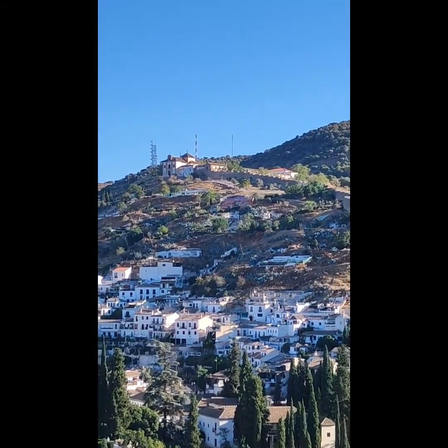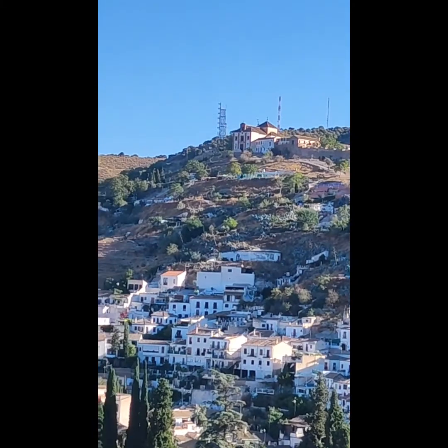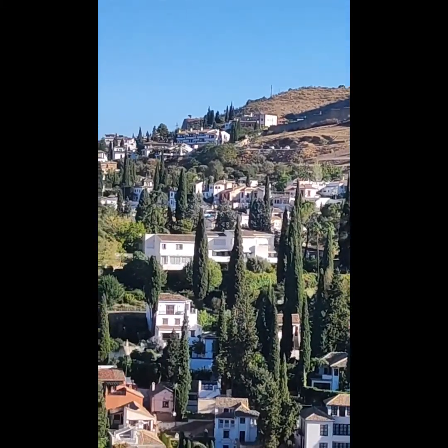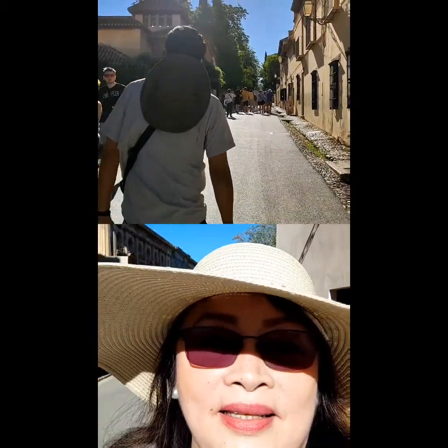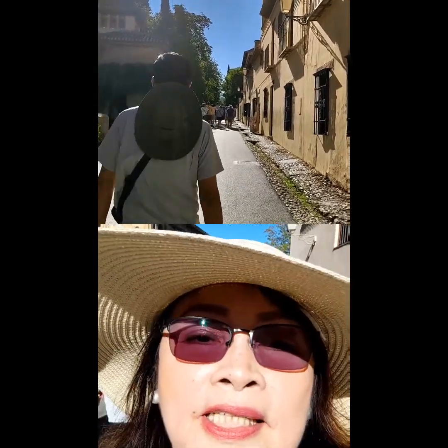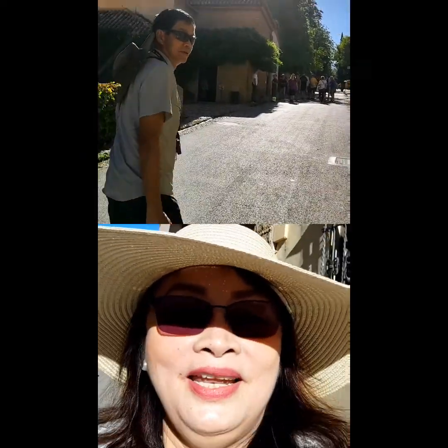Oh, that's the Sacromonte Abbey. That's the one. It's a walled place. We are now going out of the Alhambra Palace to go to another one.